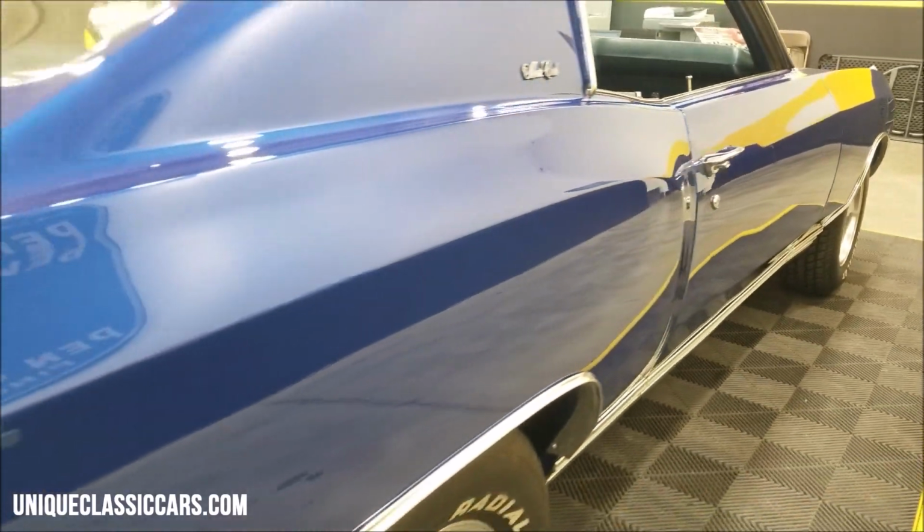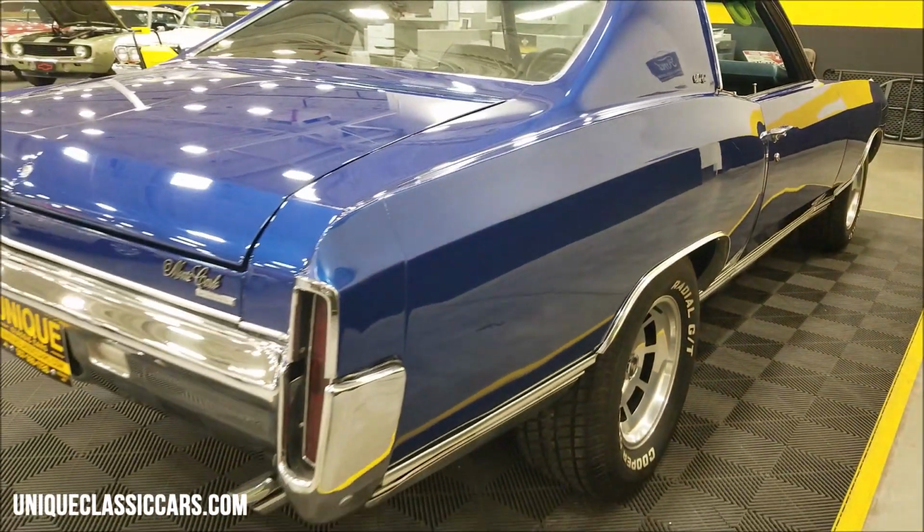Just take a look up and down that car. You can see how straight it is. You can see the reflection coming off the wall behind me.